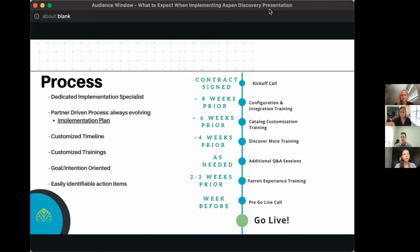Yeah, so you're welcome to make changes to your customization at any point post go live. So you will have access to all of those tools, all of the things that we're setting up together, forever. So if you have the proper permissions, you can definitely make changes whenever you are ready to make those changes.